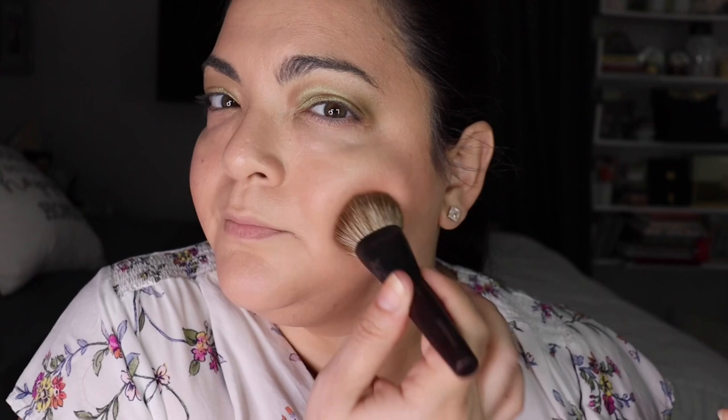Ooh, it's really pretty. And because I have that glowy foundation, the blush is really absorbed into my skin, and it looks really natural. Now I'm going to try that. I don't know if I need it, but I'm going to try it.